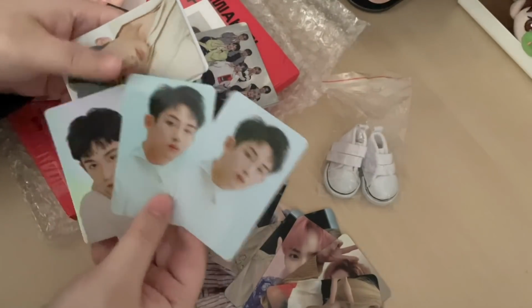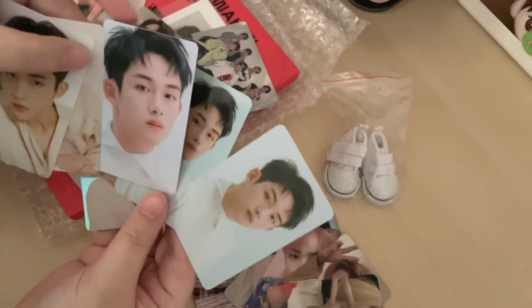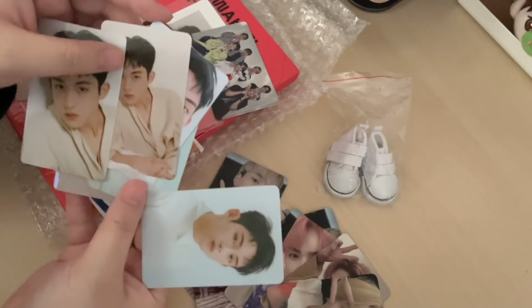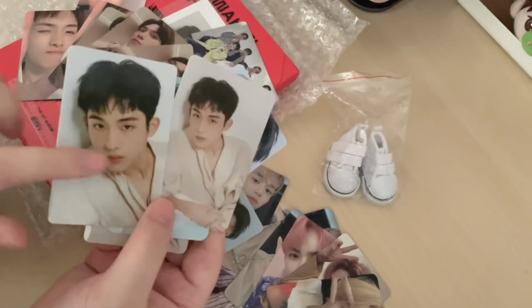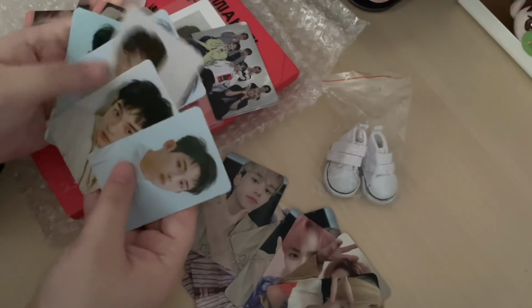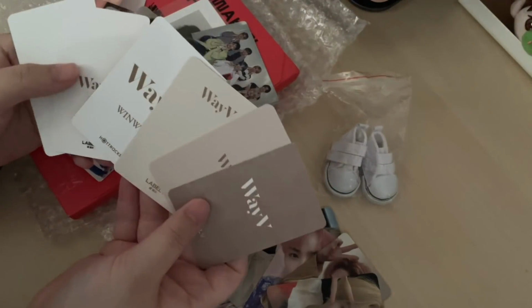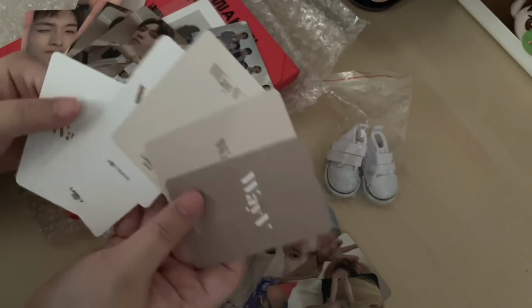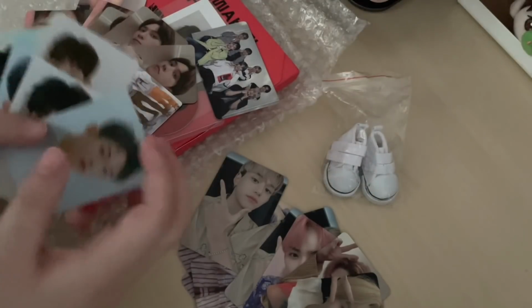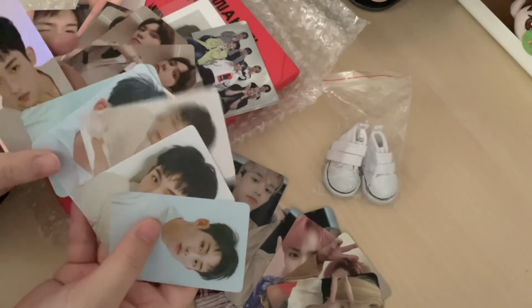And then here we have all these different POVs. Kind of ridiculous. Oh, this one's nice. I like how close up this one is. I think I like these pictures better. Yeah, literally so similar. Oh, this one has hot tracks on it. That's kind of nice. I wish all of the sites did that so we can differentiate them, but it's alright.